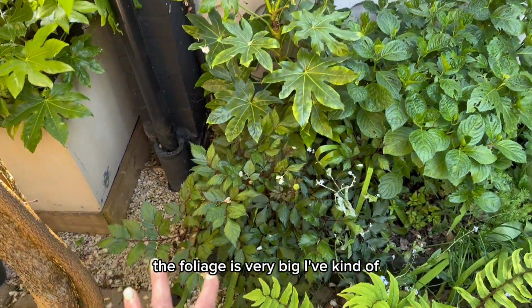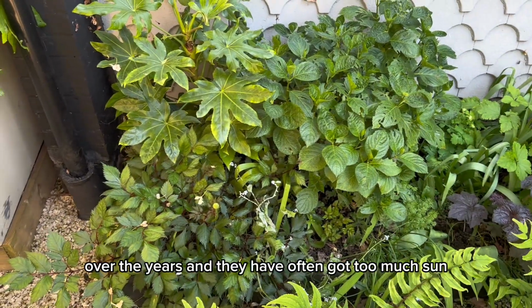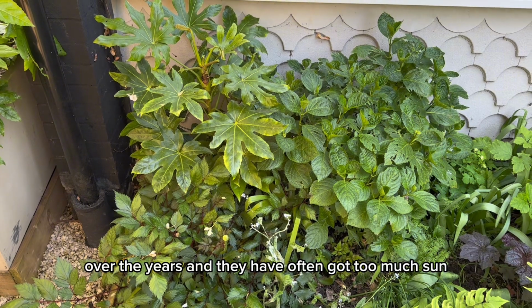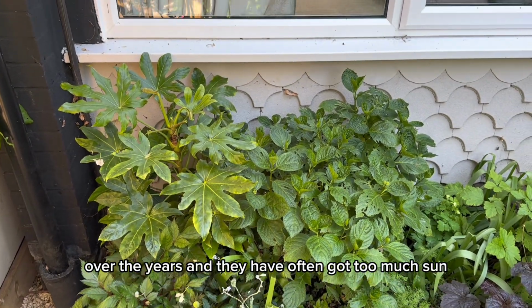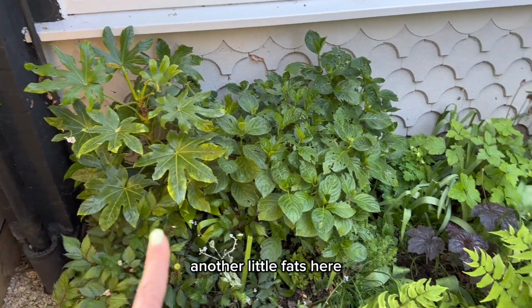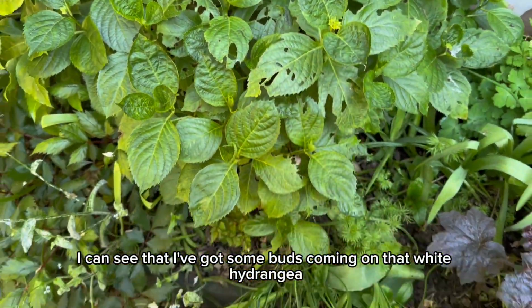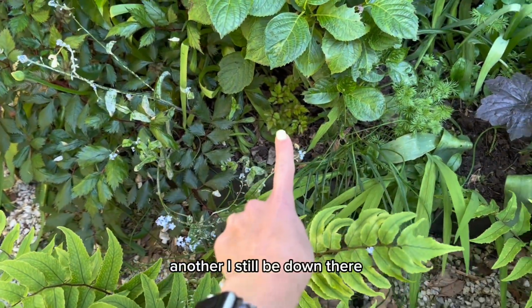So I've got some astilbe in here, which look very happy. The foliage is very big. I've kind of experimented with having them in different areas of the garden over the years, and they have often got too much sun, but they look very happy where they are. Another little fatsia. I can see that I've got some buds coming on that white hydrangea. Got another astilbe down there.